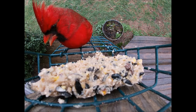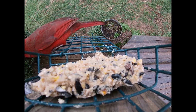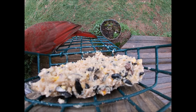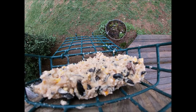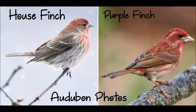There's a pretty male cardinal again. I guess they're so pretty because this must be the beginning of breeding season. And I think his pretty color is what's attractive. Hello, pretty birdie. Oh, and that would be the end of that. And now you can be the judge.